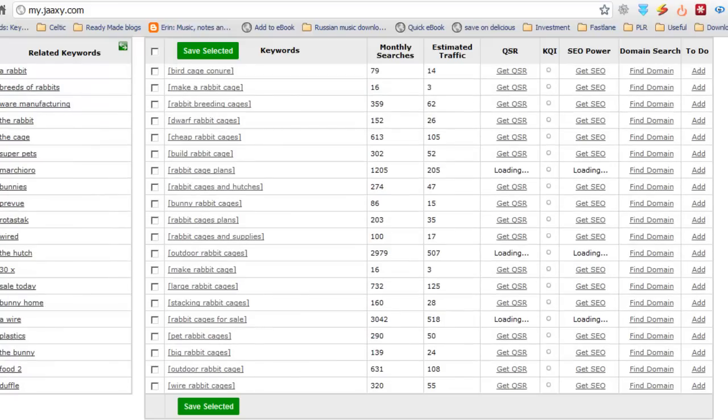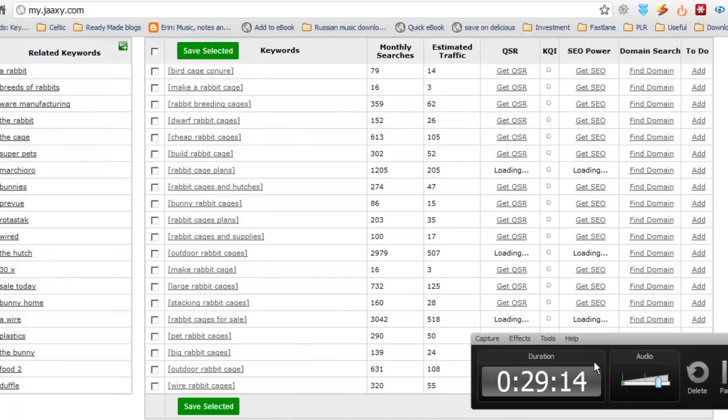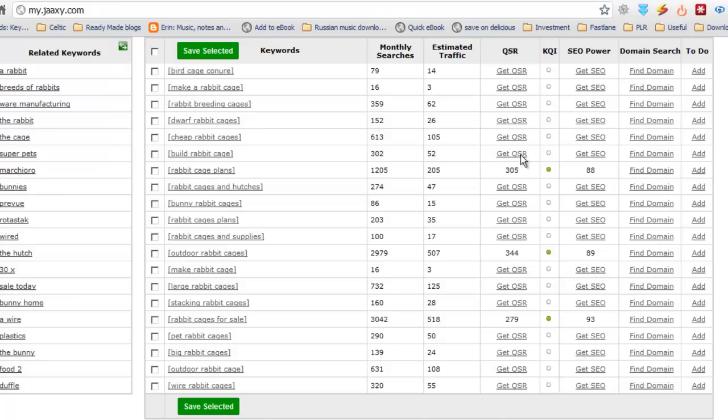Yeah, the internet's a little bit slow. It will load in a second. I'll just pause it while that is loading. Okay, so that's loading, and all of these have got a green light. Now they're not huge traffic, but that's quite decent. 500, 518. That's not too bad.